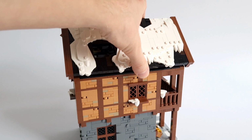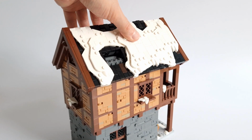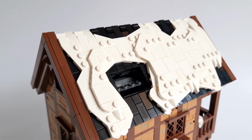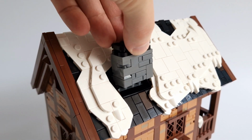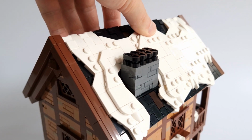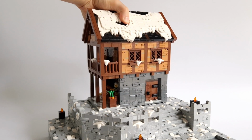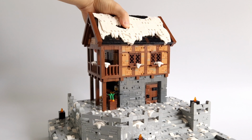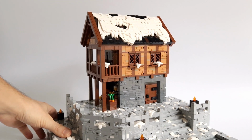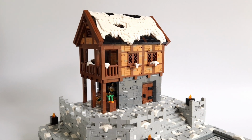The roof is already in place. Time for the last thing. And finally, the chimney. It's winter and the house must be warm. And third house is ready, so I will put it on the base plate. Looks very cool. This is the last house in this project, but the workshop is left. So let's move on to the next stage.